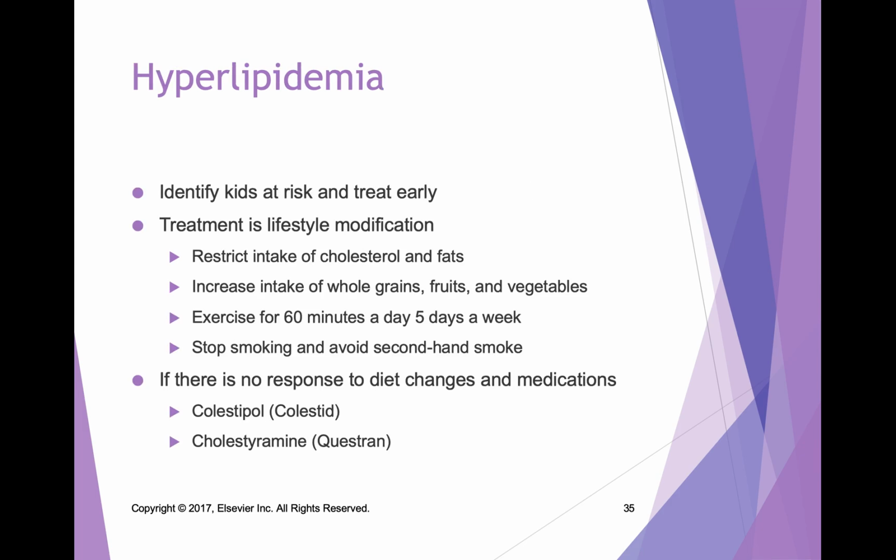Hyperlipidemia. Hypercholesterolemia refers to excessive cholesterol in the blood. Dyslipidemia is a term used to describe all abnormalities in lipid metabolism, including low levels of high-density lipoprotein or good cholesterol and high low-density lipoprotein or lousy cholesterol, or high triglycerides. Please refer to page 769, table 23.5 for classification of cholesterol levels in children.